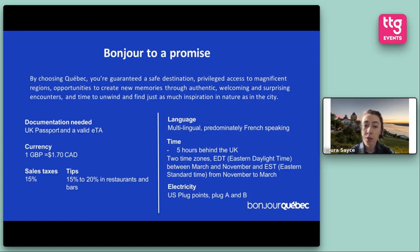The time difference in Quebec is 5 hours behind the UK. We have two time zones, Eastern Daylight Time between March and November and Eastern Standard Time from November to March, so it's much like ours. And then in terms of electricity, Quebec uses US plug points, so that's plug A and plug B.